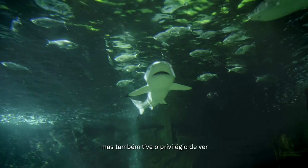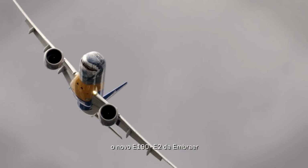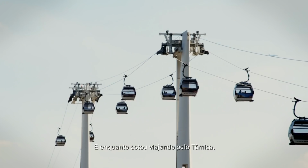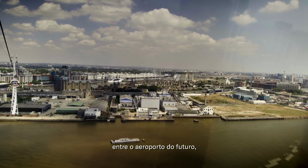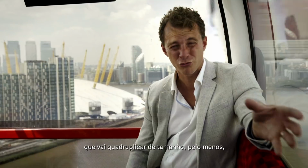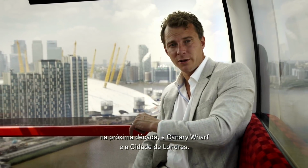Well, what a day I've had. I've entered the world of the Shark, seen them up close and personal, but I've also been privileged to see Embraer's brand new E190 E2 make its first landing at London City Airport, which is just over there. And as I'm travelling over the Thames, you're able to see the proximity between that airport of the future, which is going to quadruple in size over at least the next decade, and Canary Wharf and London City over there.